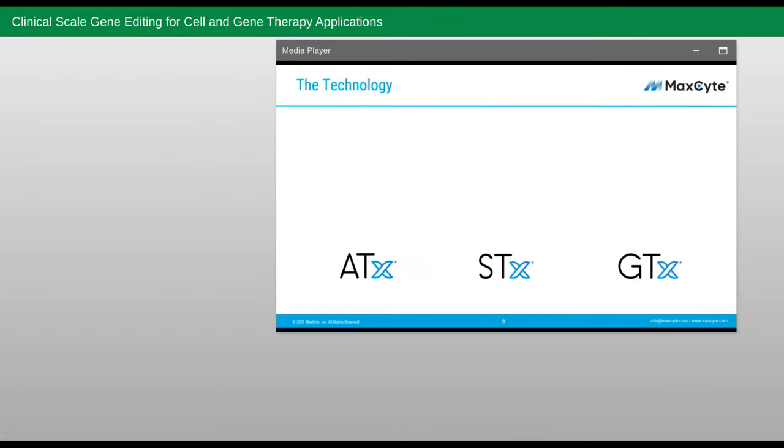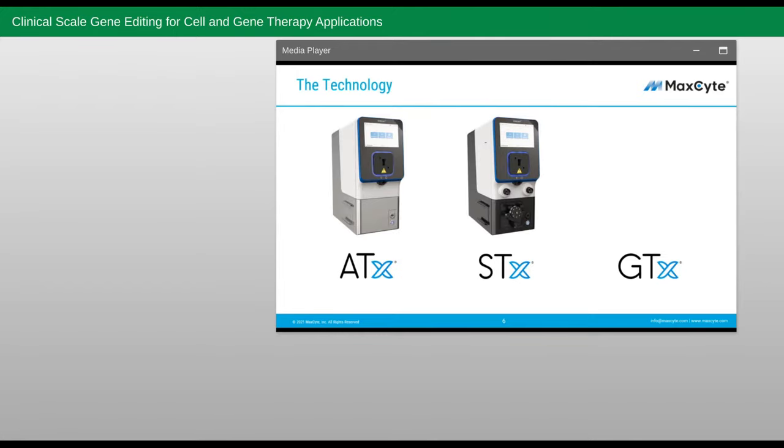The Expert is a family of 3 instruments: ATX, STX, and the GTX. All these instruments are sleek, with a touchscreen and enhanced software user interface occupying very little space on the lab bench. The ATX is research-focused, used for small and medium-scale static transfections.